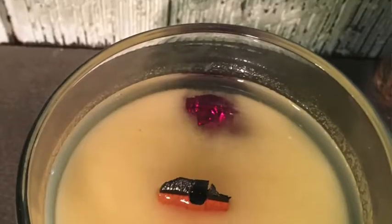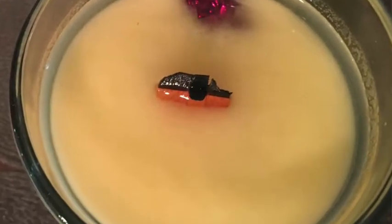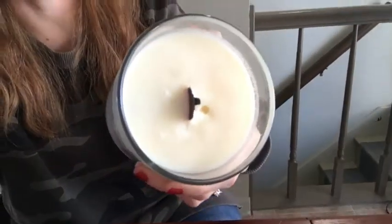That's what was melted, and I could already see the foil packet, which I was kind of surprised. I thought it would be further down the candle, and I'd have to wait a while to see it. So I'm really excited that it kind of popped up out of nowhere. Now, as you can see, after the wax cooled, it covered it back up again. So I would say in about a day or two, if I burn it for a few hours every day, I'm going to be able to get that piece of jewelry.